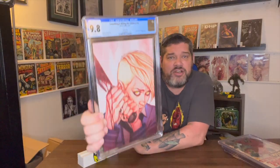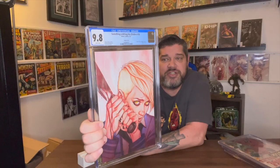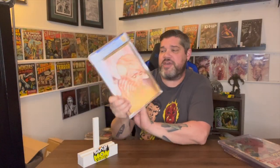So this is issue 16. It's The Origin of Erica Slaughter Begins. It's a virgin cover. Many longtime collectors know, but if it's maybe your first time getting into comic collecting, a virgin cover means there's nothing on here. So there's no Marvel, no DC, no publisher logos put on here. It's just a pure piece of art. I mean, it's just gorgeous. So 9.8 CGC white pages.